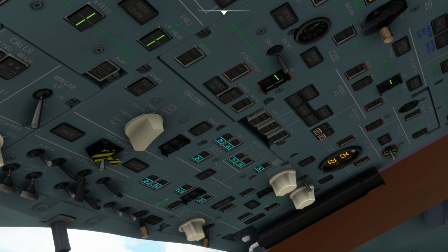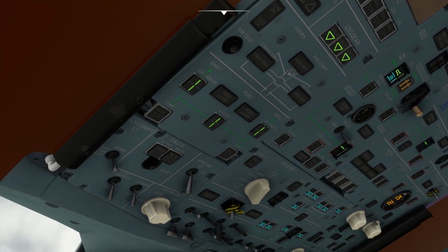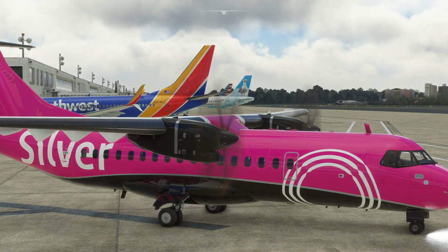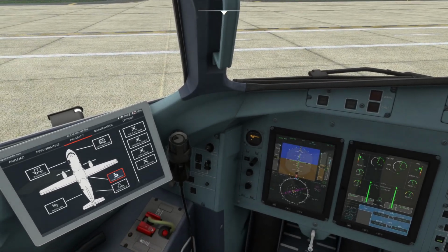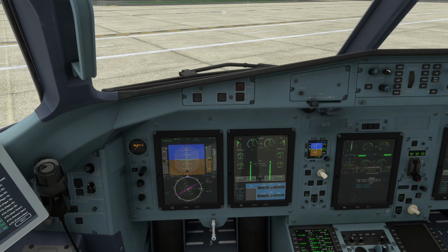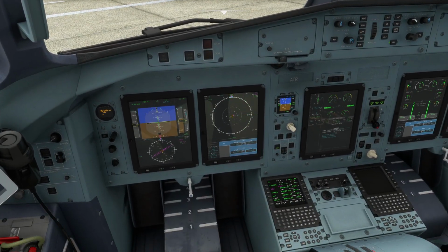Off Alpha 1, request taxi. SFT-16, runway, you need de-ice or departure? Negative de-ice. SFT-16, 28 Tango, uniform. Ground, SIL-102, request taxi. Sierra India Lima 102, taxi via November 1 Sierra to runway 08. Via November 1 Sierra to runway 08, SIL-102.